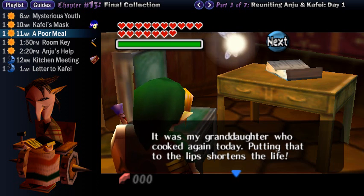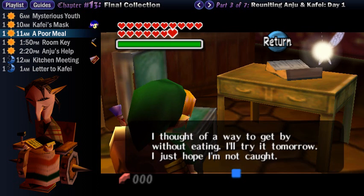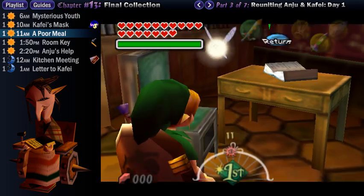The entry here proves that Anju's grandmother is in fact not senile at all and is simply playing the part to avoid eating Anju's awful cooking.